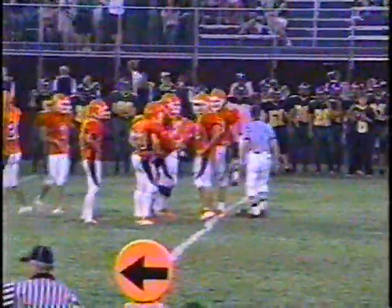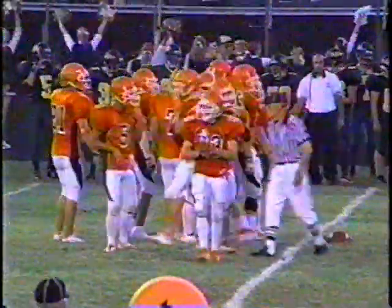2nd down and 9 for Athens. Ball resting at midfield.